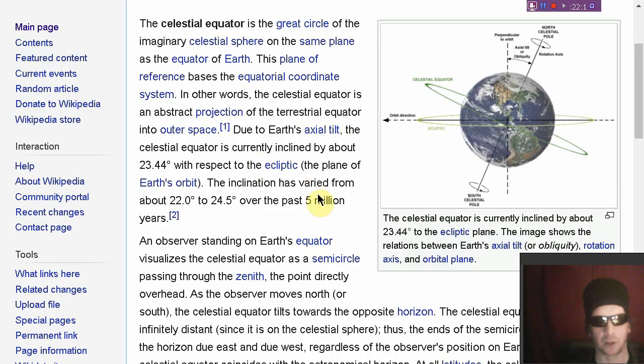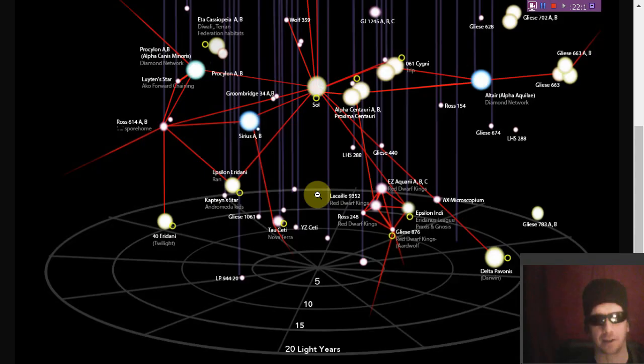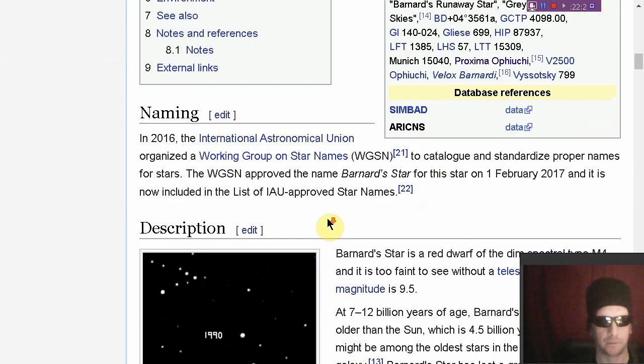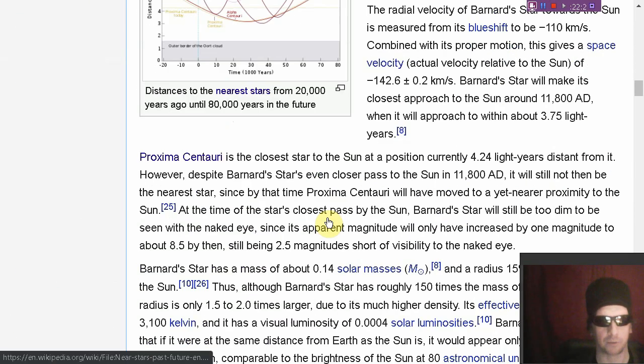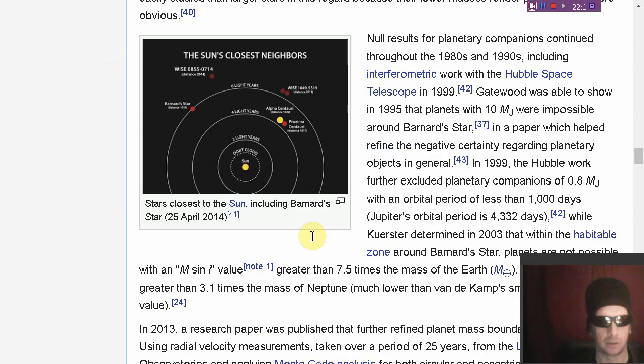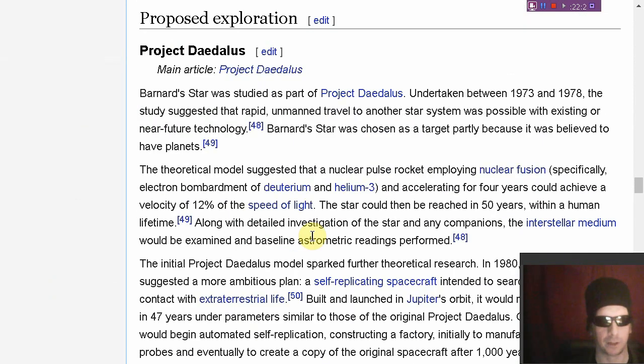Barnard's Star even had proposed missions to try to reach it. There was a mission set up that never really went through, called Project Daedalus. Between 1973 and 1978, it suggested rapid unmanned travel to another star system was possible using existing or near-future technology. And it was targeted because it was believed to have planets.